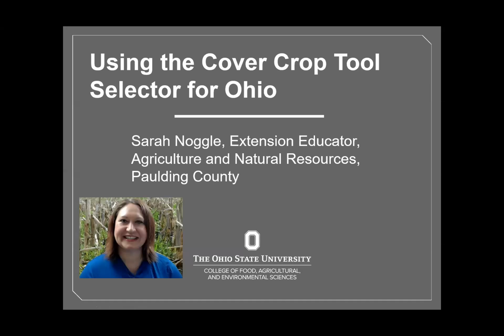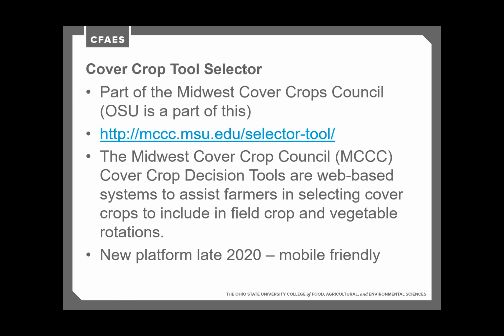So we'll let Sarah start off talking about how to use the cover crop selector tool for Ohio. Sarah's an extension educator up in Paulding County. Thanks, Sarah. Go ahead. Thanks, Jason.